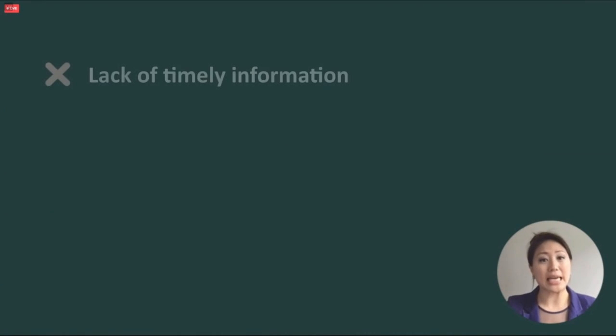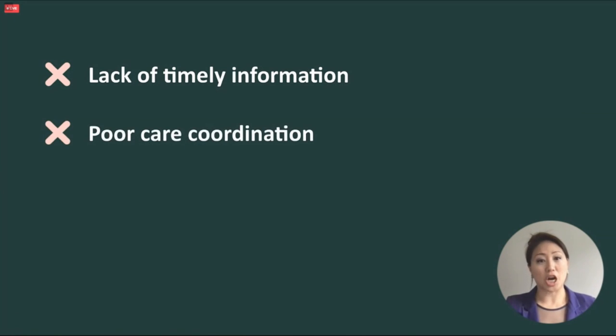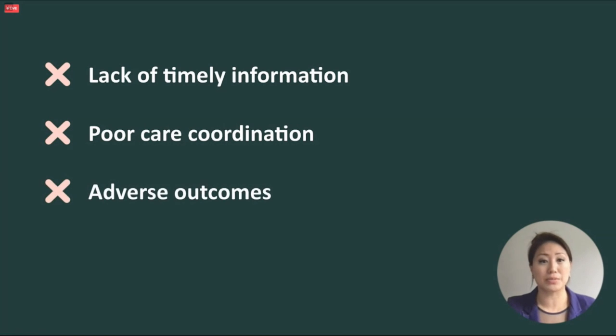Too often, hospitalizations are black boxes to outpatient clinicians. Without understanding key information about the hospital stay and the expected treatment plan, outpatient physicians are less able to coordinate care and prevent adverse outcomes like hospital readmissions.